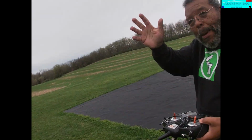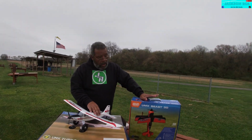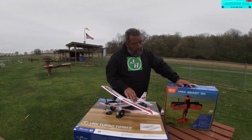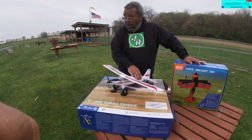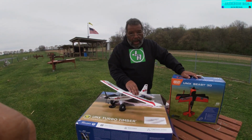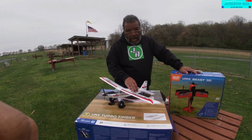Alright, conclusion is these little small planes, UMX Beast 3D, been out for a while. And of course the UMX Timber Turbo. Come to show that they can be flown in the wind. So don't sit home and let them sit in the box. Get out there and fly something.